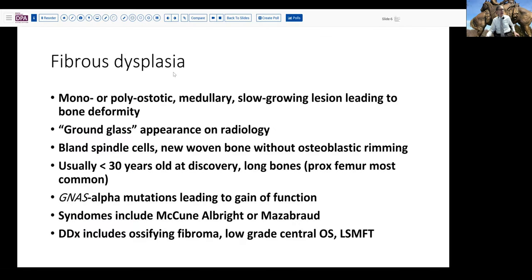Fibrous dysplasia is probably the more common entity in this age group, and certainly in an intramedullary location, that would be the diagnosis of choice, particularly one that's producing some bony deformity. This is a disorder that can involve multiple bones at times, but it may be monostotic. It's usually within the medulla, and it's a slow-growing lesion that can eventually lead to bony deformity.